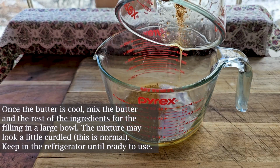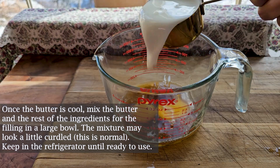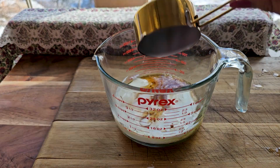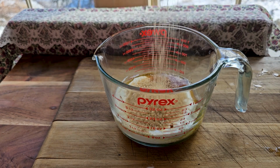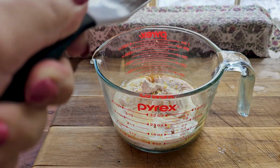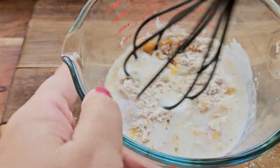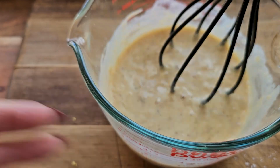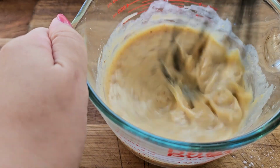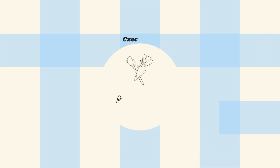Once the butter is cool, combine the brown butter, 1/2 cup buttermilk, 2 egg yolks, 1/2 cup of sugar, depending on your taste, 1 1/2 tablespoons of flour, a dash of salt, 1 1/2 teaspoons of vanilla extract, 1/2 teaspoon of pomelo extract or lemon juice (pomelo is my secret ingredient), the zest of half a lemon, and a dash of nutmeg. Mix well, then keep in the refrigerator until ready to use.